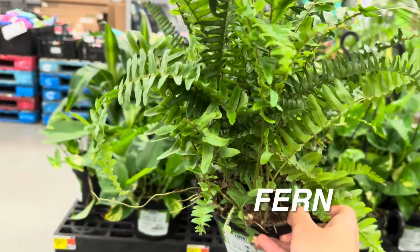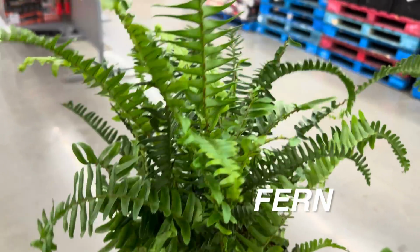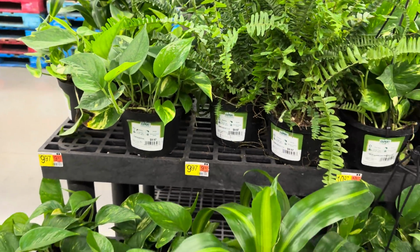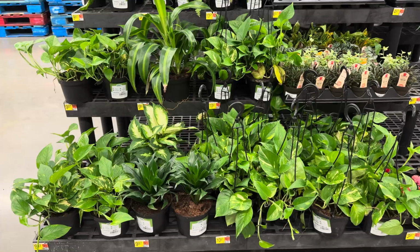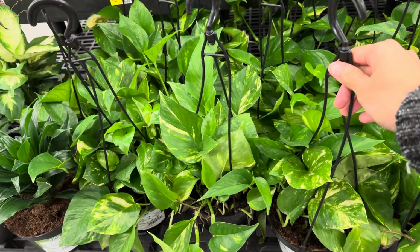And then this one is $9.97 for this fern. Nice looking fern right over here. I don't really grow a lot of fern in my personal collection, but for those that do, head to Walmart. And then we have some more Epipremnum aureum over there. We have some Epipremnum aureum hanging baskets. Those are actually $10.97.